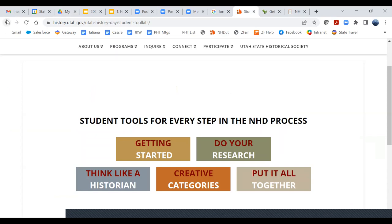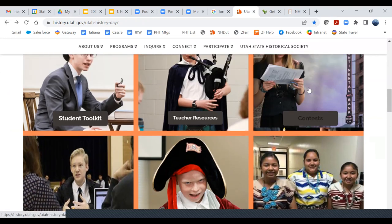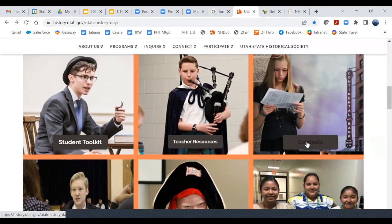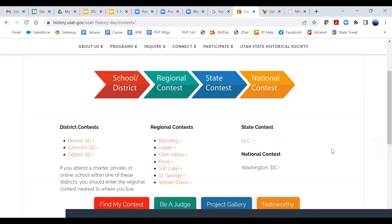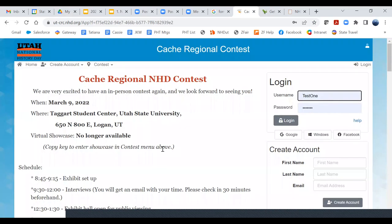Okay, so then other resources on our main page. This is the tile where you link out to find your local contest website. Each one of these links out to the local contest website. Let's see. I think we put them on by the location or the town where they are. So this has last year's dates on it. Our coordinators are in the process of scheduling their new contests and getting their websites updated.